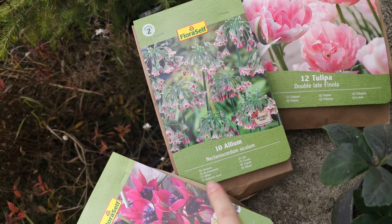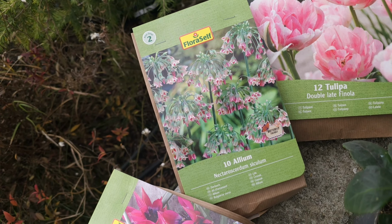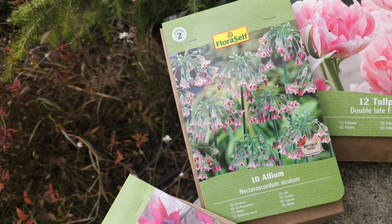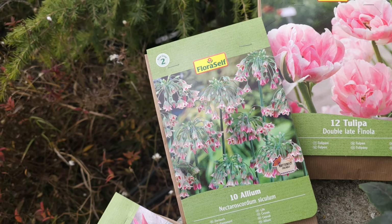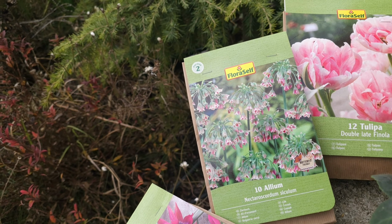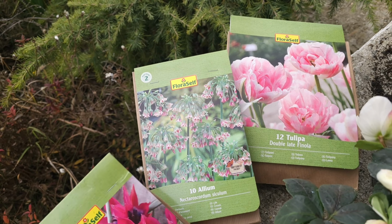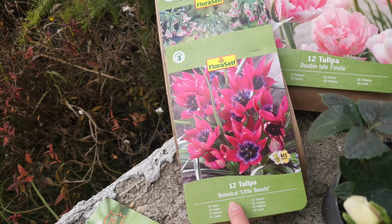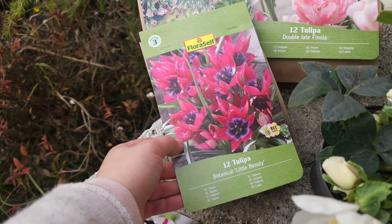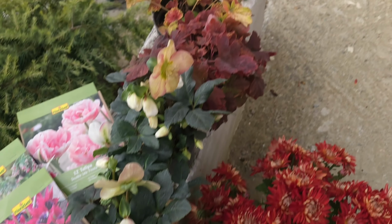Then I got some alliums. I loved how the shape of this flower looks, almost like a winter bell, or I don't know. I thought it's a cute flower, and this will be taller than the tulips. And at the very base, I was thinking I get a botanical tulip, which is much shorter, but it's way earlier blooming. And this one I think would go really well with the other colors.